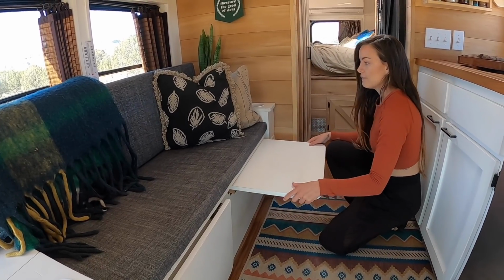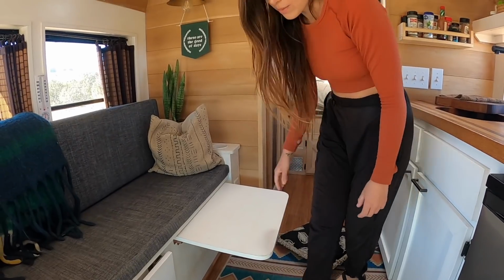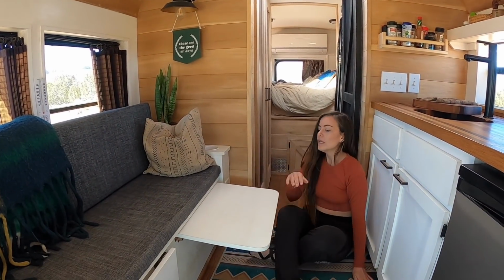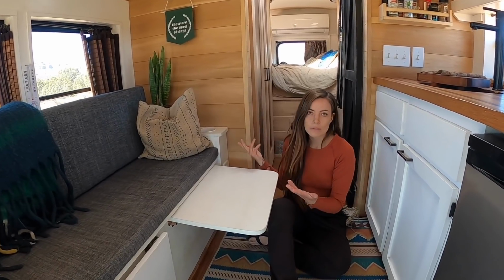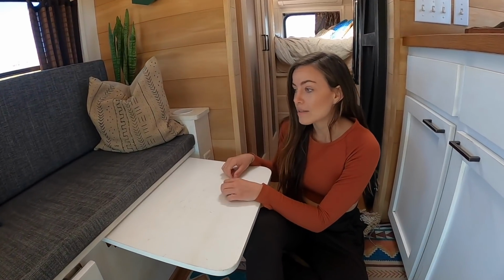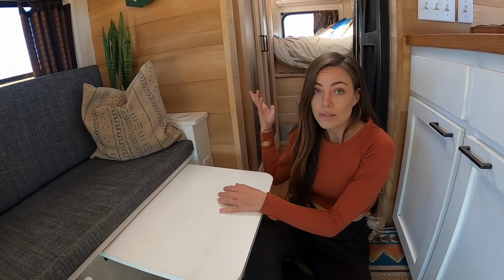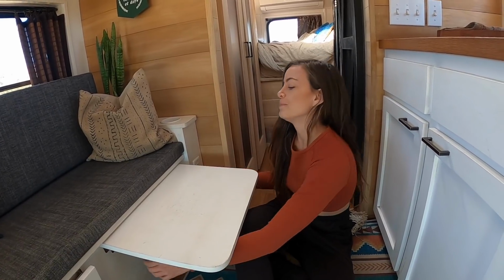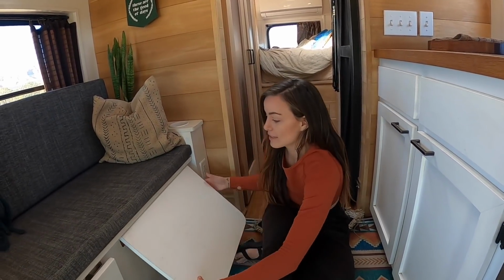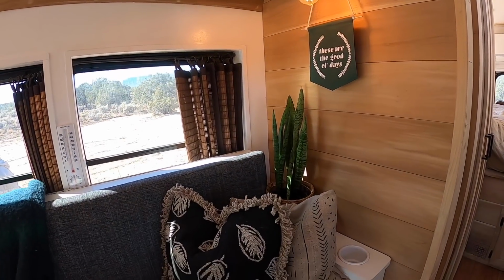This I use as a flip-up table or workspace. I enjoy sitting on the floor, so I'll just throw a pillow down here and I can use it to work with my laptop. I can use it to eat a quick meal. It's super easy for me. It takes no time to set up. So if I don't want to take out my folding table in the closet, this works perfectly fine for me. So I really like this feature. It doesn't take up any more space and it's super easy and functional.